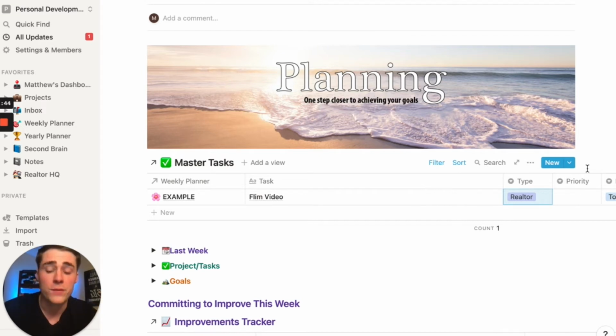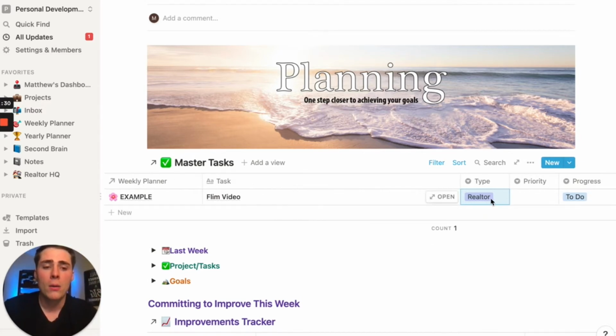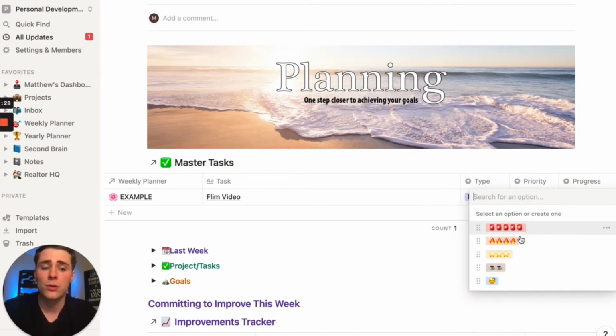And it's just a quick visual thing. Another thing I love about Notion is not just the personalization with the different emojis and covers, but also the little color details. I don't know, for me, it just makes a difference rather than looking at a blank or black and white piece of text. So I have realtor, and then what I often do is a priority.